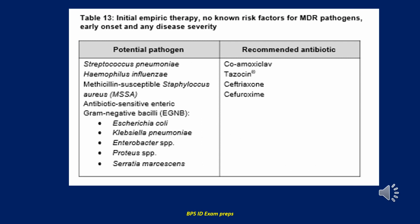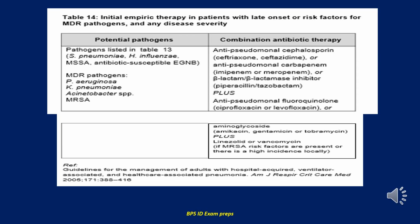Pause the video and carefully scrutinize Table 13 summarizing initial empiric therapy in patients with no known risk factors for MDR pathogens, early onset and any disease severity before advancing to the next slide. Pause the video and carefully scrutinize Table 14 summarizing initial empiric therapy in patients with late onset or risk factors for MDR pathogens and any disease severity before advancing to the next slide.